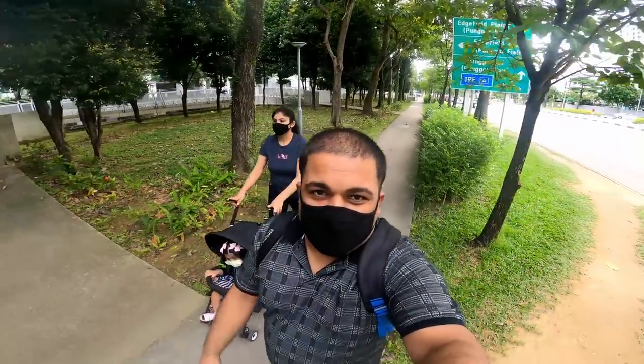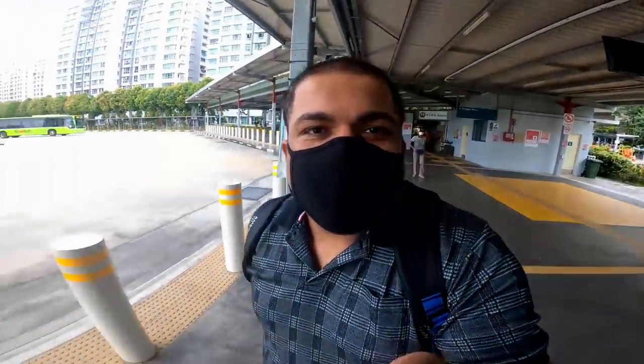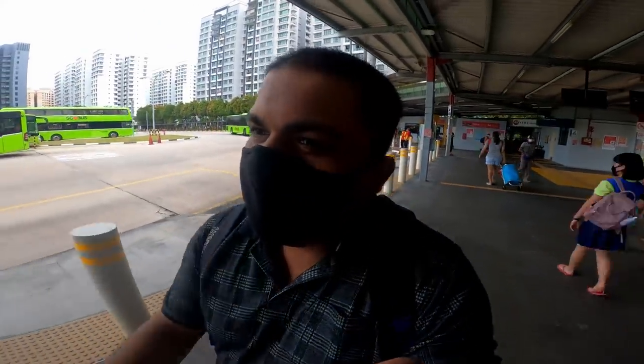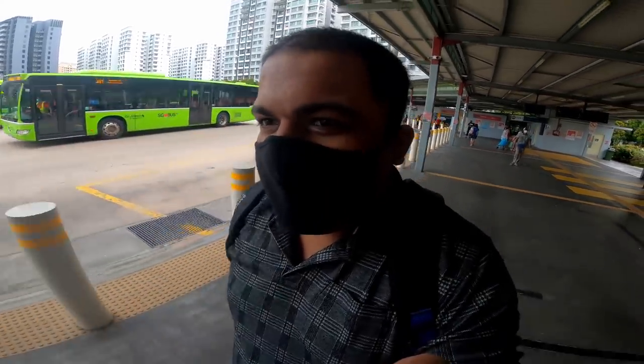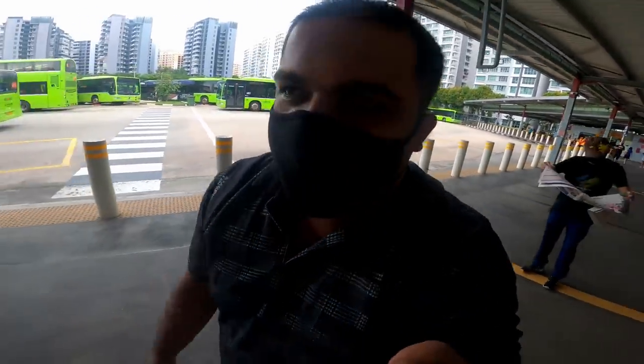Going to Punggol MRT now, and from there we'll be going to a place called Punggol Beach, which is not very popular among tourists but really worth it. So we have arrived at Punggol MRT, which is the last end of Punggol in Singapore. Probably not many people have heard of it if they are tourists.